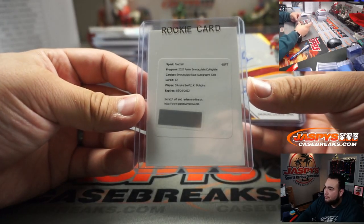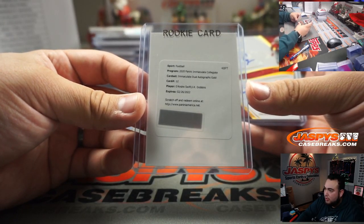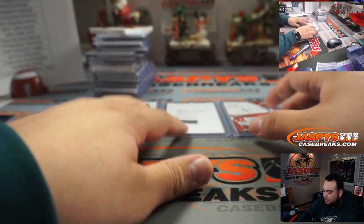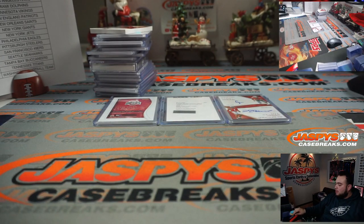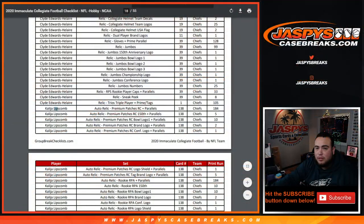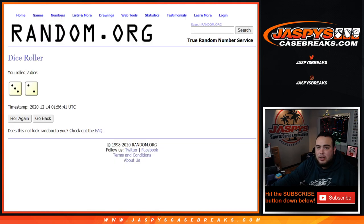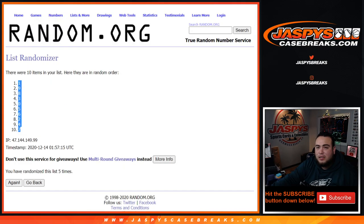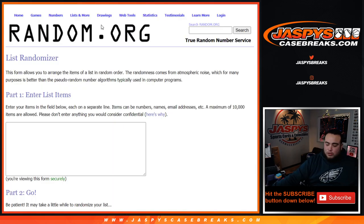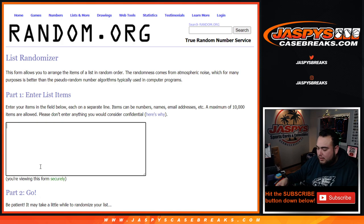Then a dual gold autos of DeAndre Swift, J.K. Dobbins. And then a dual autograph, Chase Young, Jeff Okuda. So there you go. Teams at number 1 after the end of the dice roll, which we use the same dice roll for all of them, we'll get those hits. So here's a dice roller, list, list, and list. So here we go. First one we'll do is, of course, Chase Young, which would be Washington football team.